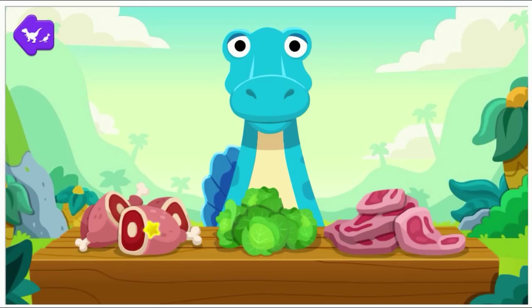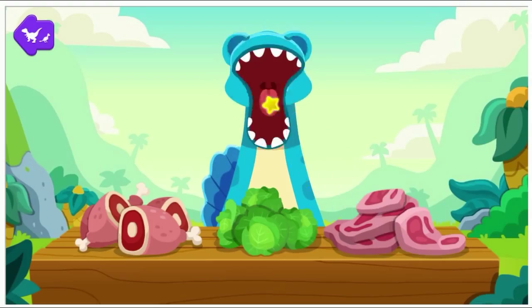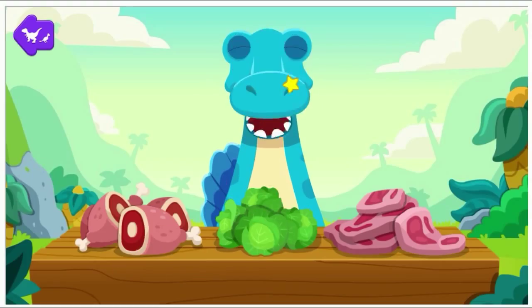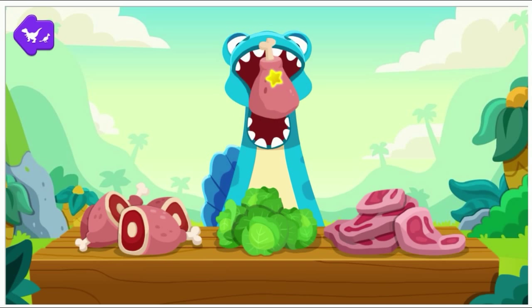Snack time! Delicious! Try feeding the dinosaur meat. Try something else. Yummy in that tummy! Gee, this dino is really hungry!